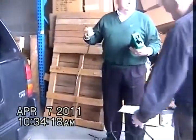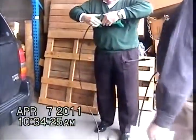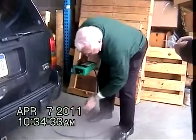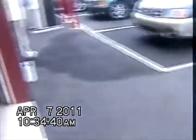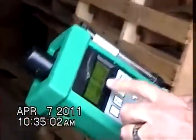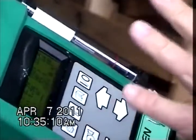Everyone thinks this is some great magic thing. It just reads it. There we go. See how it's starting to change right now? The oxygen's going way down, as it should. You're burning the oxygen. Let's stabilize here for a minute. This is gasoline, just so you know. We're getting representative readings of what I'm seeing.